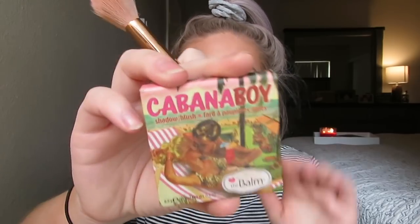Okay. So now I'm going to go ahead and go in with some blush. This is the Cabana Boy in the color. I always say this wrong. What is this shade? I guess it's Cabana Boy. Yeah, this is the one I'm using, and that is the color name. I'm just going to go in with this blush brush and apply this straight to the apples of my cheek. I don't really do the circular motions. I like to pat my blush on. I just think it goes on a little bit better when I do that.